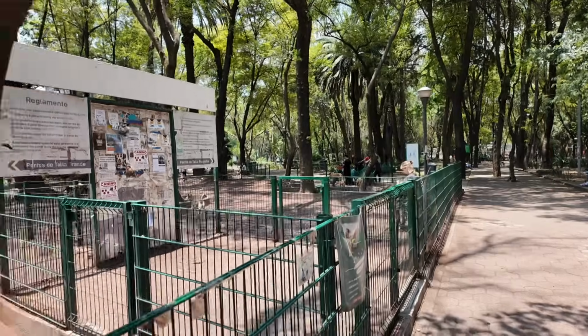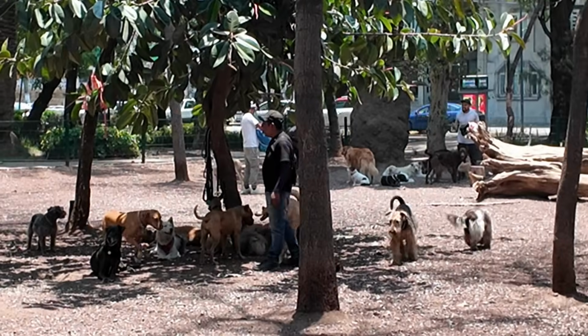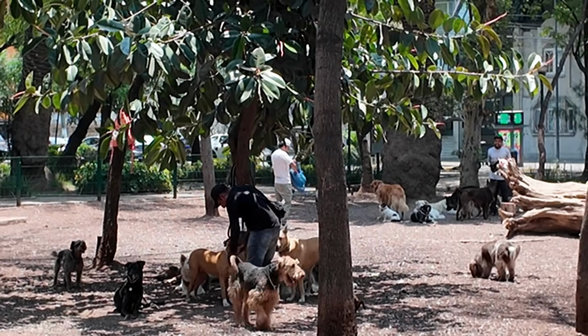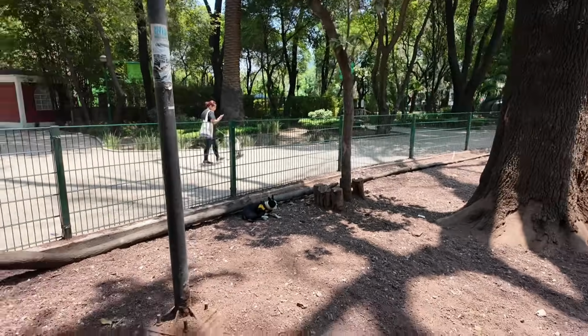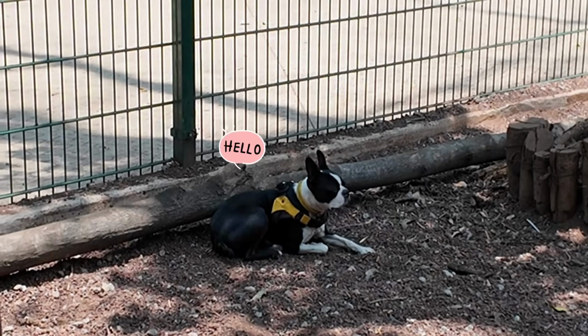There are so many dogs in Mexico City. It's crazy. Look at that. And then the one behind. But then we have this poor guy just by himself right over here. Are you okay? Need some friends? If you're a dog person, you're absolutely going to love Mexico City. I think I've seen more dogs than humans.